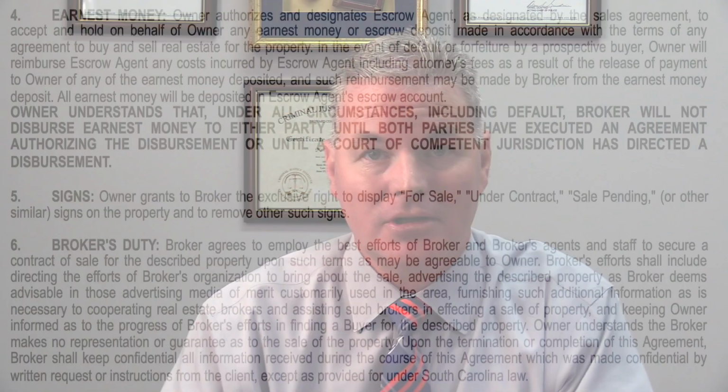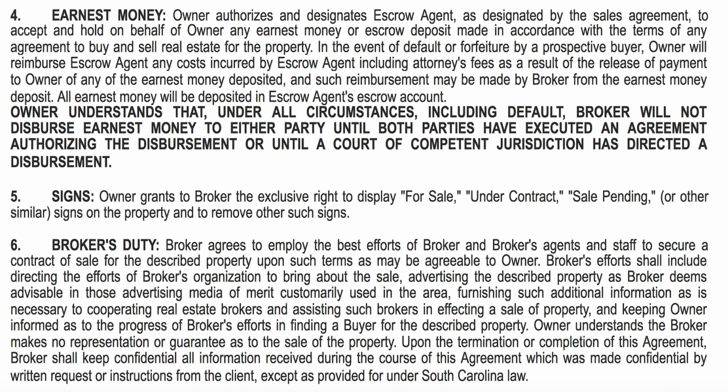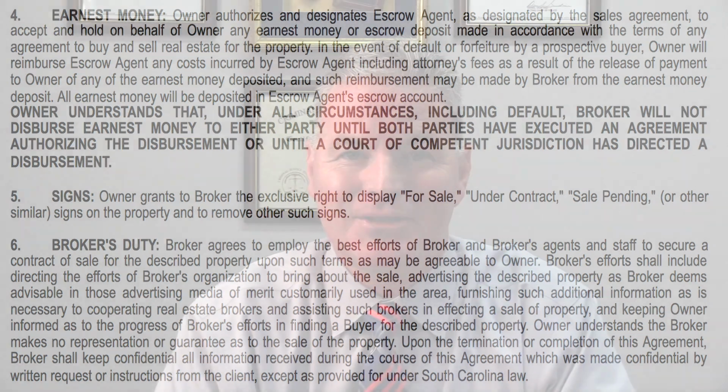Section 5 is really short and it discusses signs. So basically all it says is that the owner grants to broker the exclusive right to display for sale signs, under contract, sale pending, or other similar style signs on the property and to remove other such signs. So I guess if there were any other signs on the property that were in any way marketing the property, the owner is going to grant the broker / listing agent the right to remove any other such signs. But not a whole lot in that section.